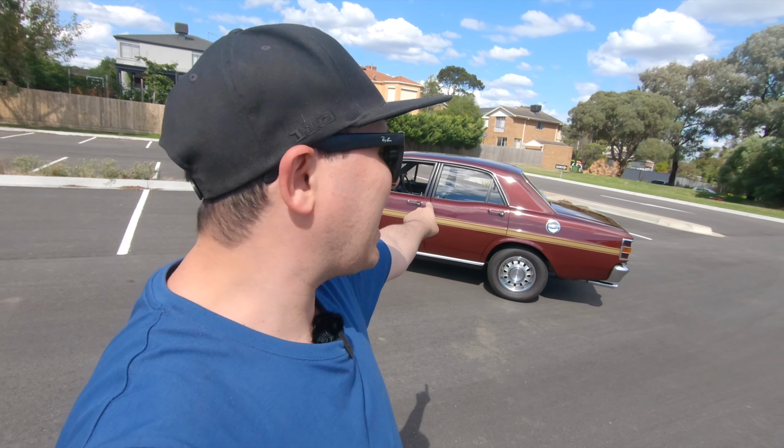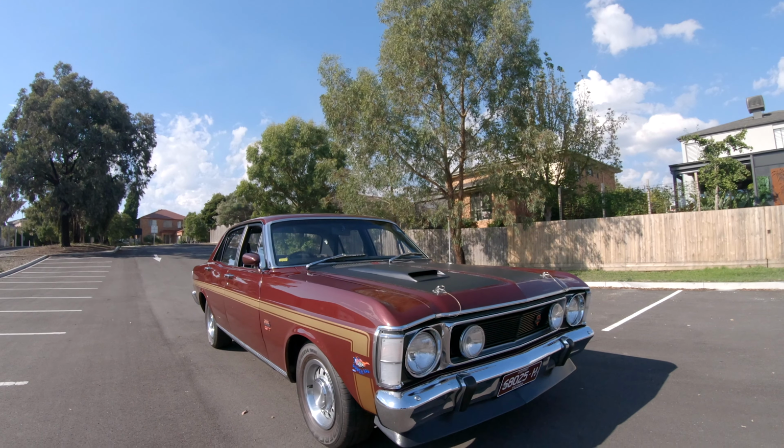G'day everyone, in today's video I'm going to take you on a full walk around and tour of my old man's XW GT, and later on in the video I'm going to tell you some things I really like about the car and some things I think are a bit shit, so let's crack in. So here is the vehicle here everyone.